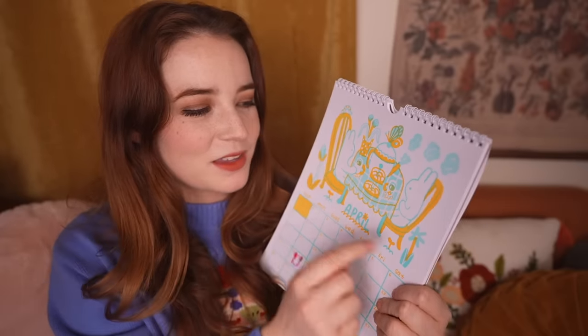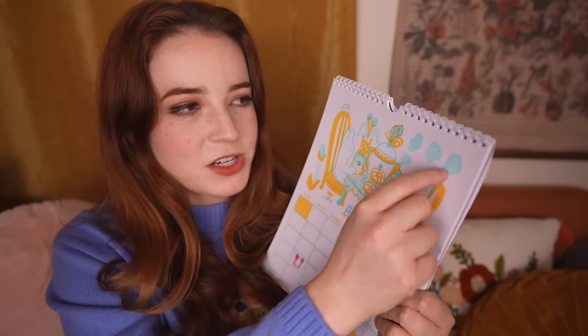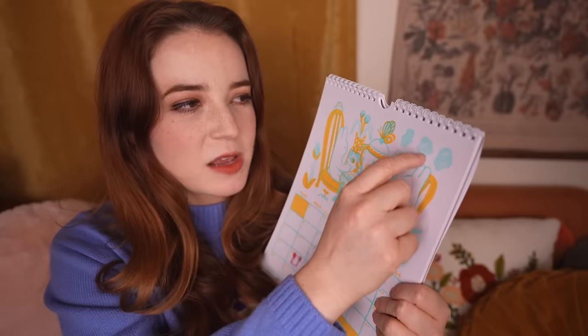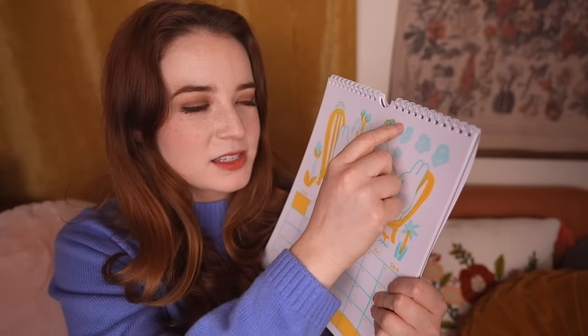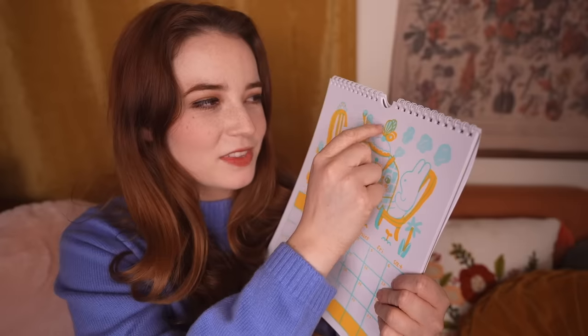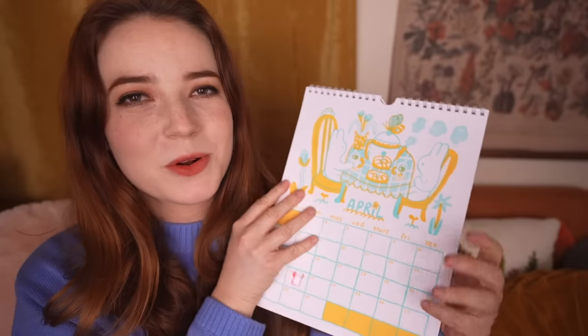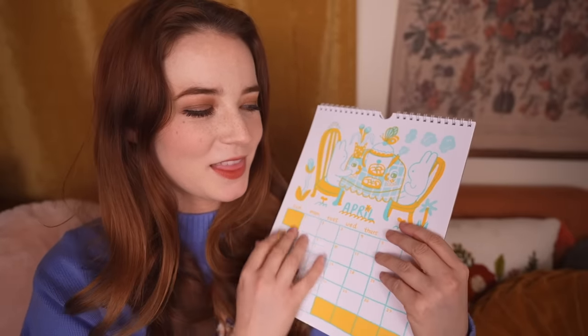Like, my cats. We have a black cat named Marcy, and she was born in April. And a Siamese cat named Koichi, and he was born in October. And I always feel like it would suit them more if he was born in April and she was born in October.